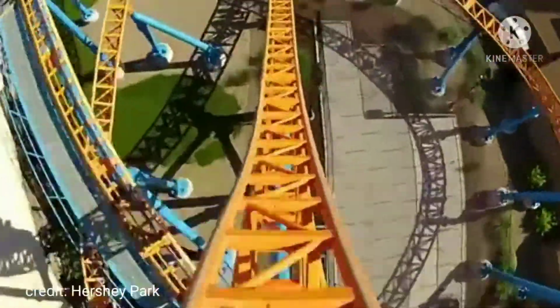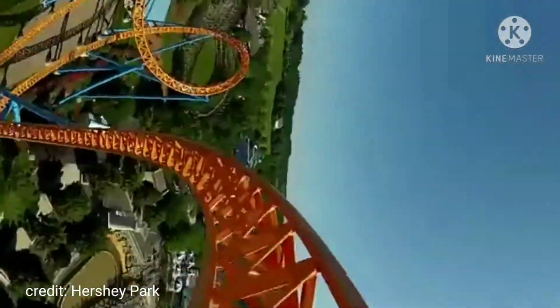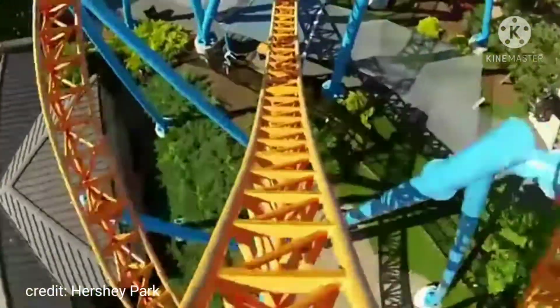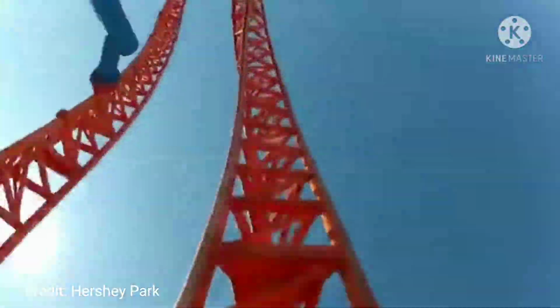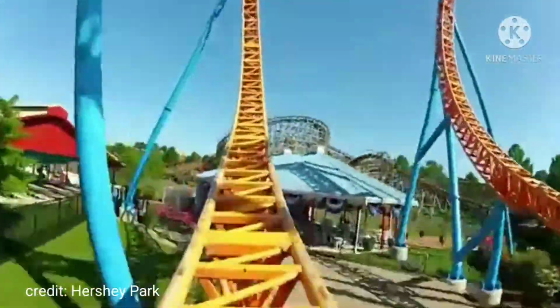Number 5 on the list is Fahrenheit. We're going to start with this coaster. This coaster is an Intamin Blitz coaster. It's very unique. There's none other really like it.